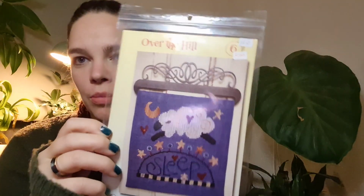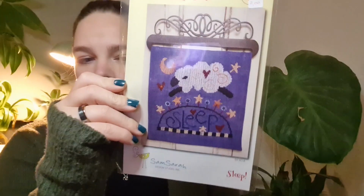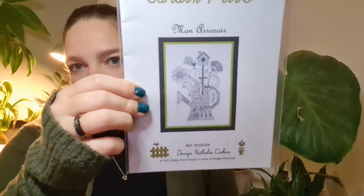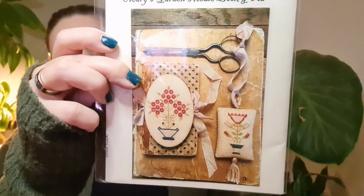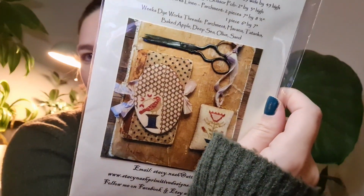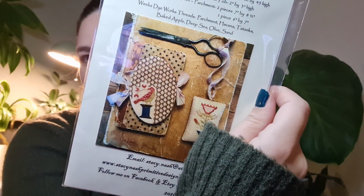She Sleep by Over the Hill, Sam Sarah Design Studio, and there are buttons included. Then this Jardin Privé. It's blackwork. One I really love is from Stacey Nash Primitives, Mary's Garden Needle Book and Fob. And this is the front of the design and this is the back of the design. And I love the back of the needle book. It's just something different. Then there was this hands-on design, a little cottage.